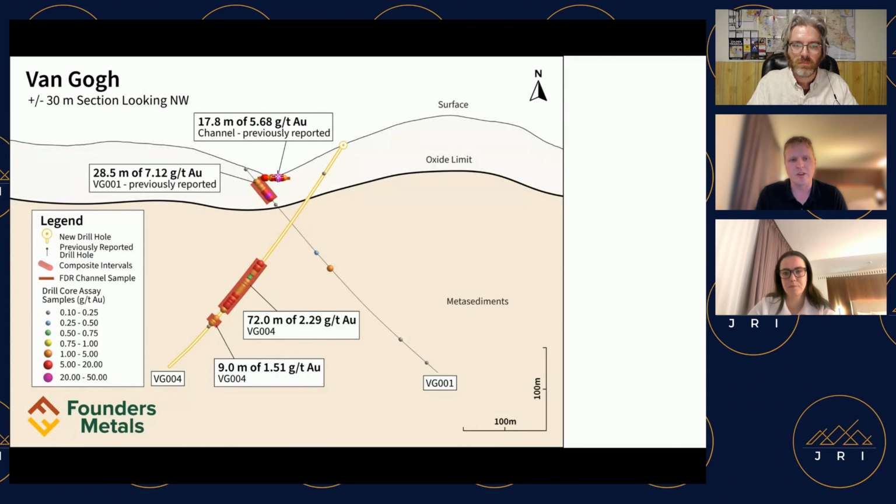Then early January, we got out there as quickly as we could, try to be as aggressive as we could with getting a drill on it. First drill intercept, that interval starts at 18 meters down. So that's in the saprolite as well. So above that oxide limit line there.